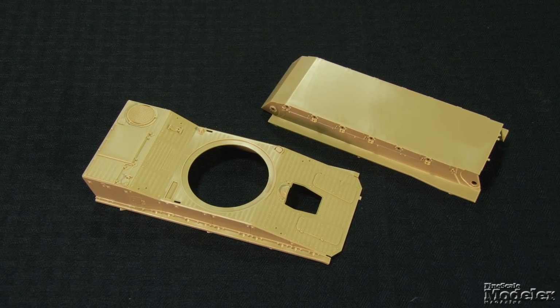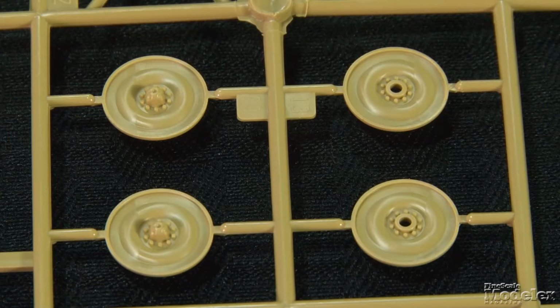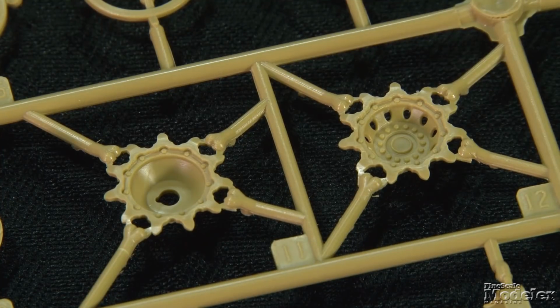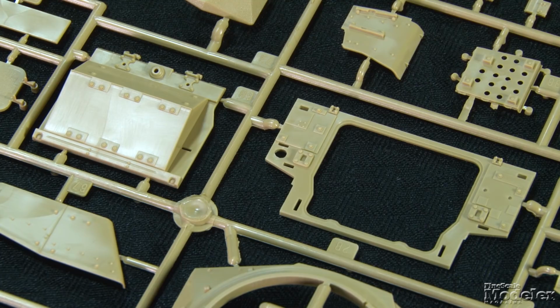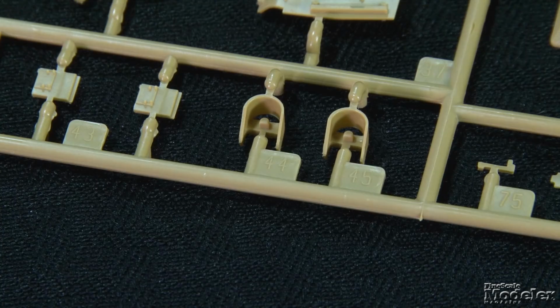This kit's hull includes nicely molded non-skid texture on the upper hull, good vents, and thin fender edges. The running gear comprises small road wheel arms, shock absorbers, paired road wheels with separate tire, idlers, and drive sprockets. Individual link tracks finish the suspension and running gear. Remaining hull detail includes a rear panel with separate hatch, a separate driver's hatch, mud flaps, lights, and more.